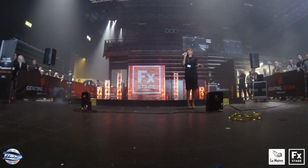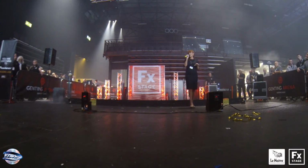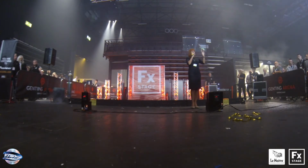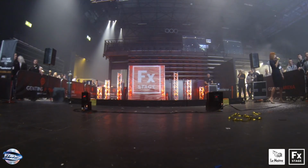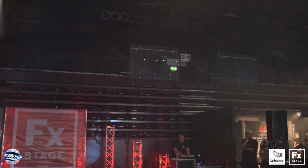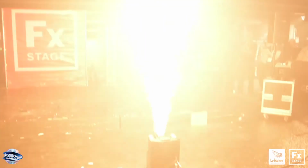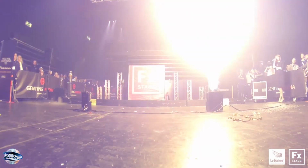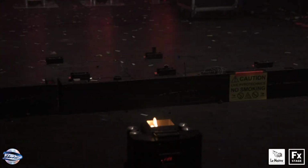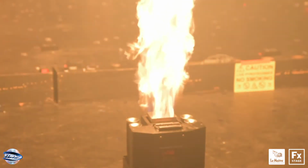So, it uses 4 canisters. Again, each canister will give you 35 bursts unless you're using all 4 of them together. Now, I'll get out of the way and I'll show you. One channel will give you up to a 12-foot flame height, which looks like this. 2 channels will give you up to a 15-foot flame height, which looks like this. 3 channels up to 20 foot, looks like this. Now my eyebrows have just fallen off. And 4 channels looks a little bit like this. 25 foot.